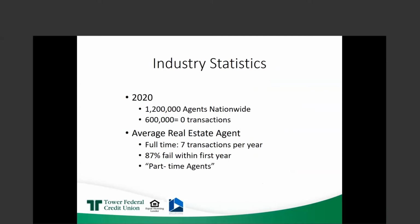In today's market, I think you're going to need somebody that's really helping you through. 87% fail within their first year, and there are a ton of part-time agents. We are actually the #1 industry right now for what's happened since COVID, where a lot of people, unfortunately, have been laid off or are changing careers, and a lot of people are moving into real estate because it's been such a good situation, such a good market. So there's a lot of people getting into the business. Just like to make you aware of that.